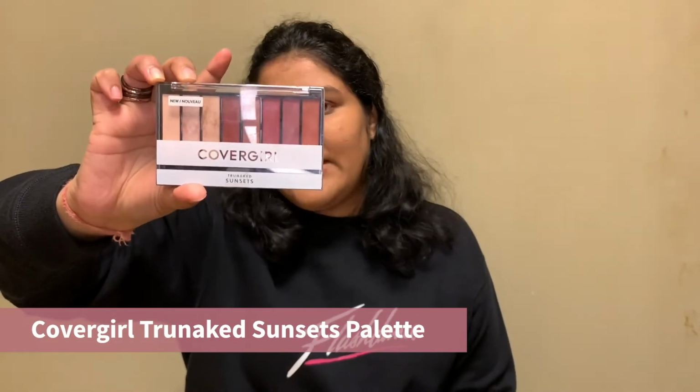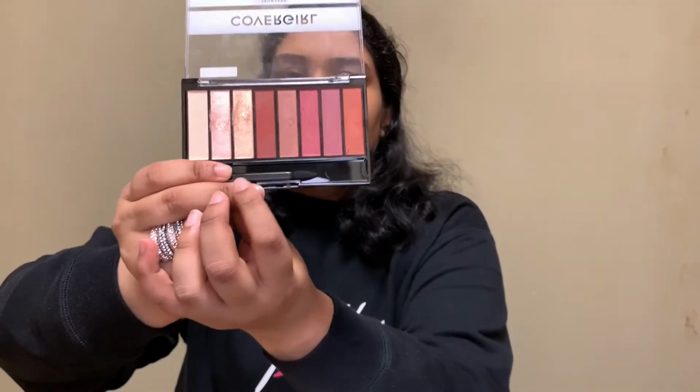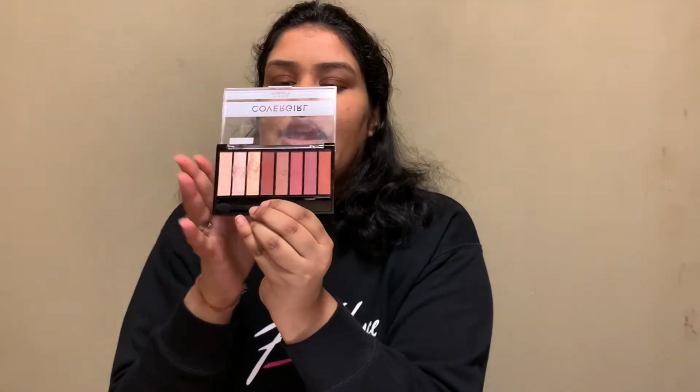Next, I'm going to be taking the Covergirl Trunaked Sunsets palette, and this palette is a recent addition and I am in love with this. It is so buttery, and just the texture and the impact of all these colors, they're very pigmented. It has a lot of colors that I personally like, like golden shimmery tones right here, a champagne pink color, a few metallic shades, and a matte shade. So again, this is a great palette to carry around when traveling.